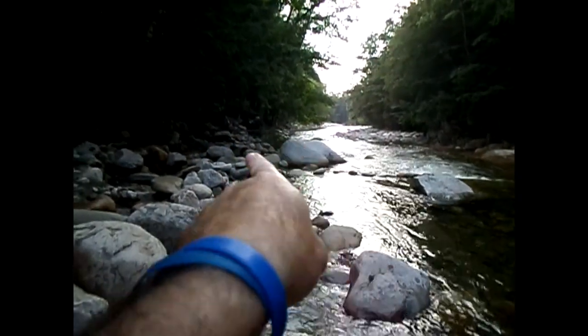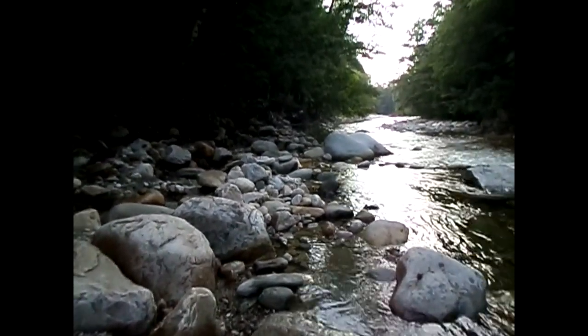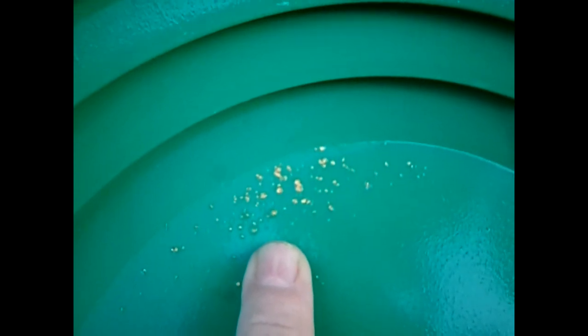I didn't do any more digging in the hole, but I did do some poking around to the other side of those big boulders, which is down from the hole. I did pretty good there last year. It's all changed now, but anyway, I figured I'd show you the gold for the day complete. And will it focus? Hopefully it's focusing. Not bad. I'm quite pleased with it.